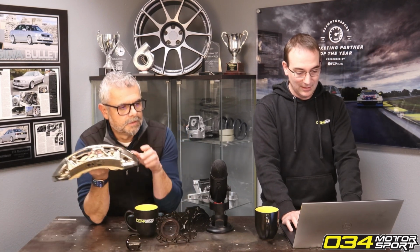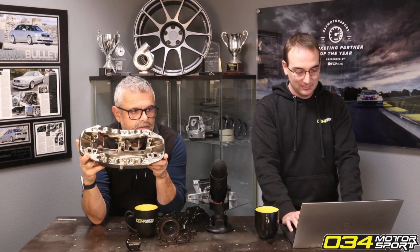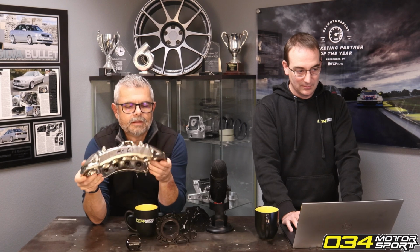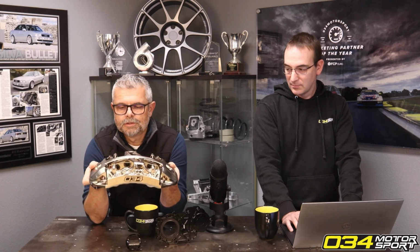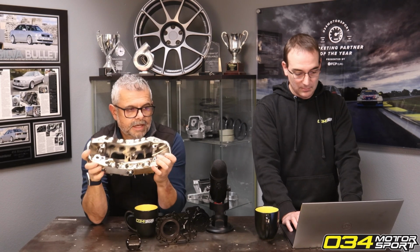Someone's asking if we're making big brake kits for the B9. We are. We just happen to have one of our production calipers here. So this is an 8-piston caliper, fully forged monoblock style caliper with 8 pistons.